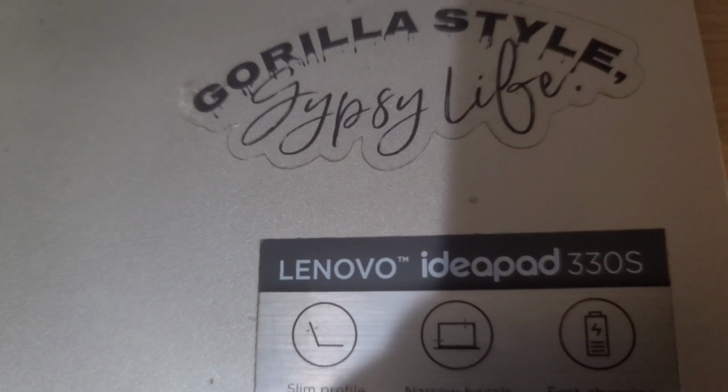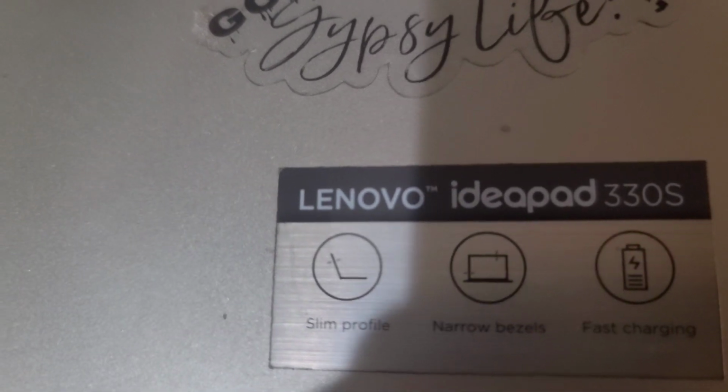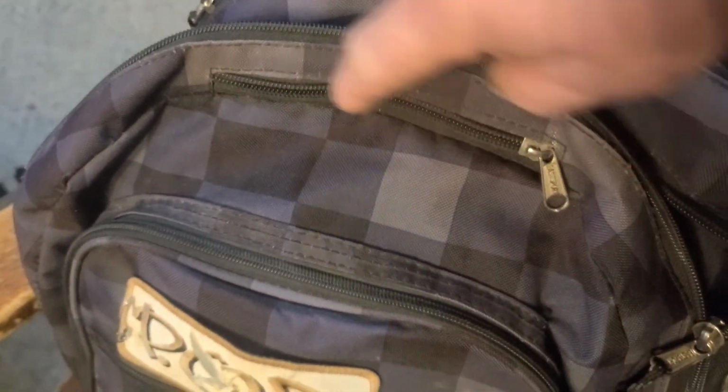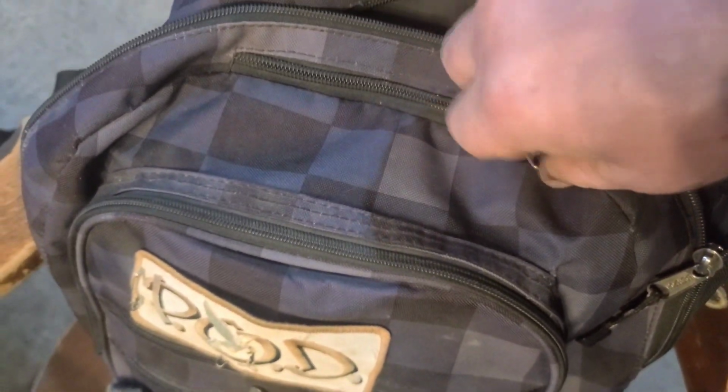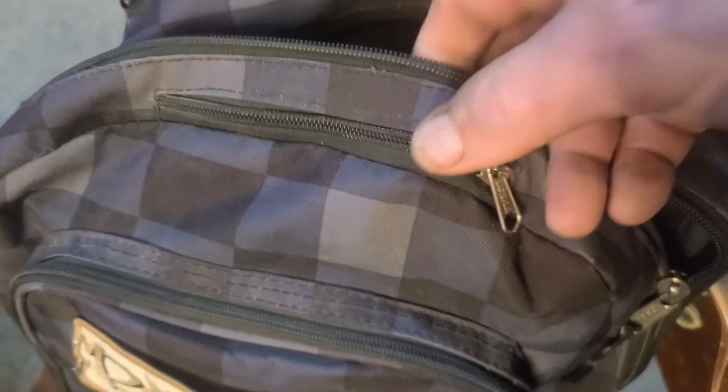So we use a Lenovo IdeaPad 330S when we're on the go. Backpack, there's a convenient little zipper here, small pocket, where we keep our stickers, business cards, pen, marker, quick access stuff that we need to hand out. And then we have our video release forms.